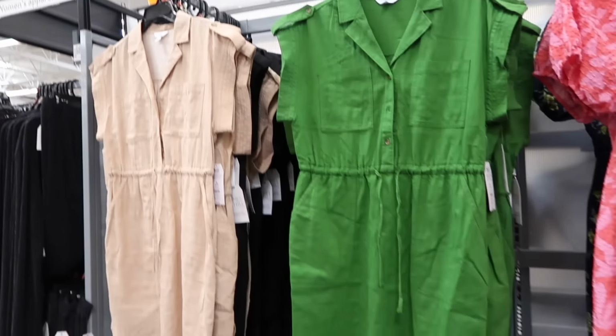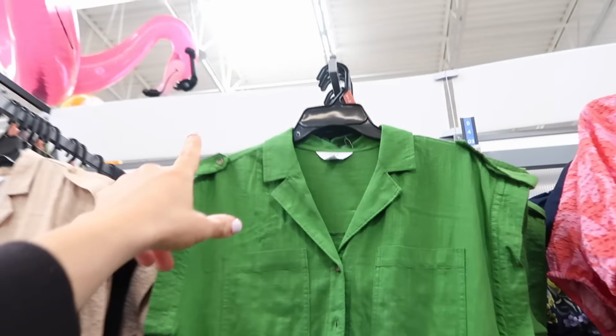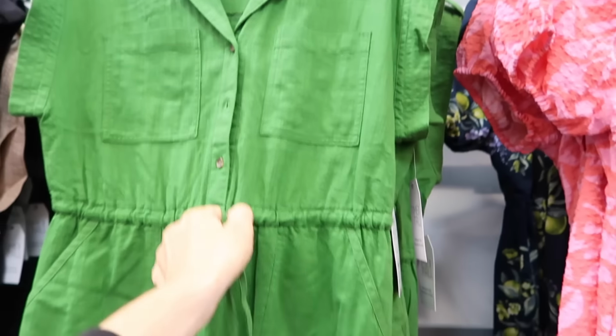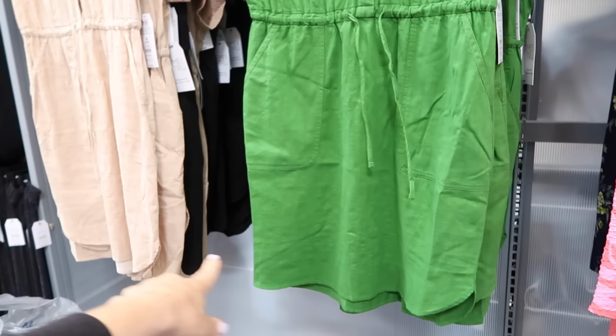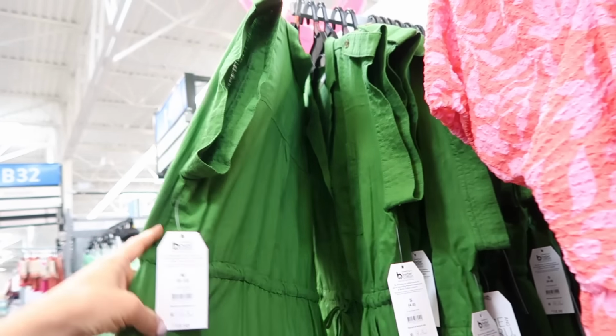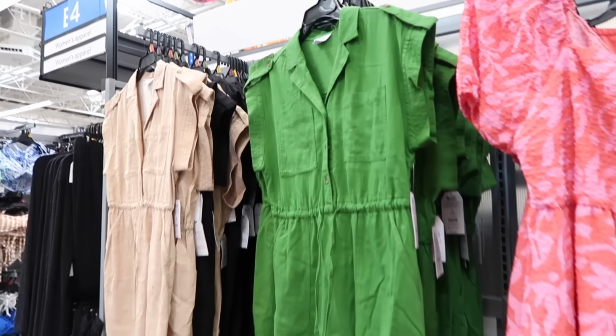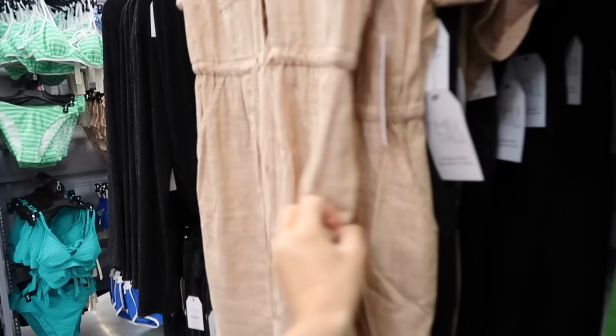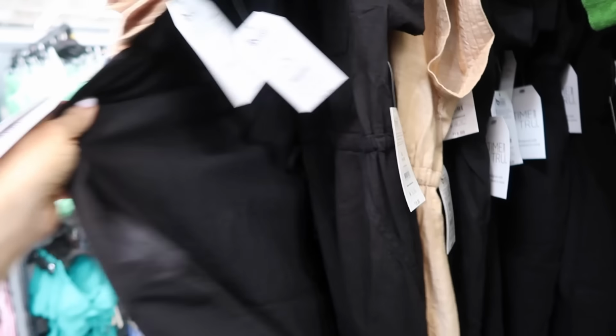Also new utility style dresses from Time and True. These have the smaller collar lapel, this little shoulder detail, two front pockets, elastic in the waist, it scoops in the middle so it comes up in the sides, and then that seam in the back. They're $18.98, and it comes in the green, also in this linen, in the solid black.